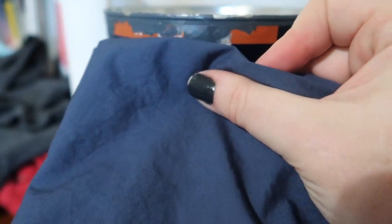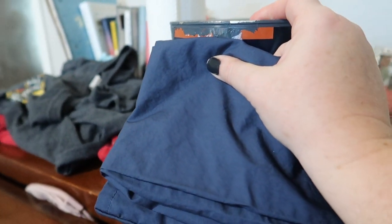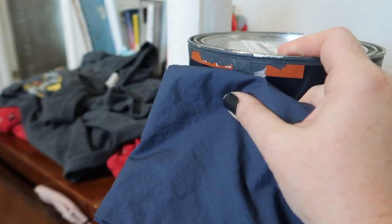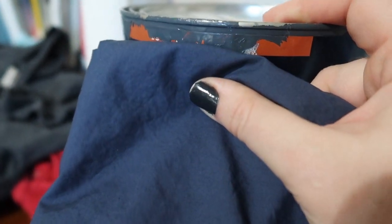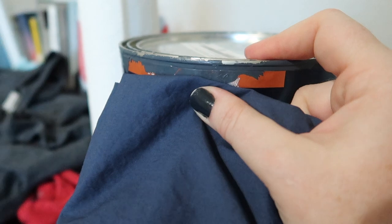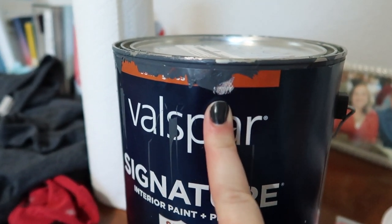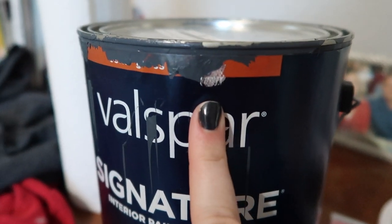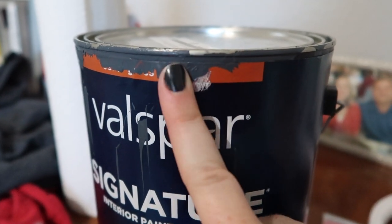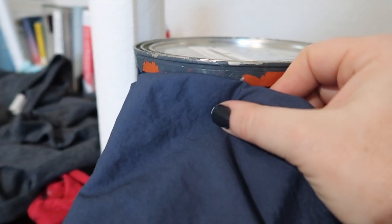This looks much bluer in person. But to me, the lighting in here, they're a lot closer. So this actually pulls just a little more gray for me. Anyway, I figured, you know what? Let's give what we already have a try. Save the $40, maybe even $50. I don't know how much this one costs. And see if it's okay.